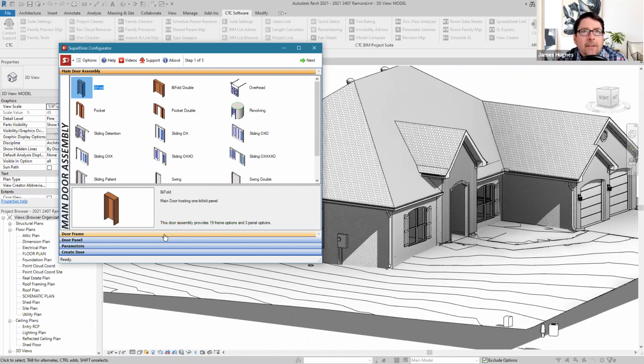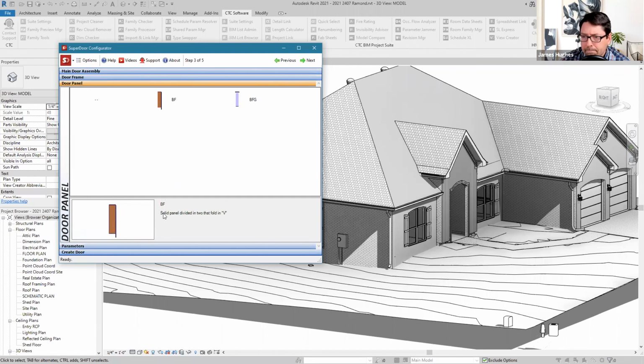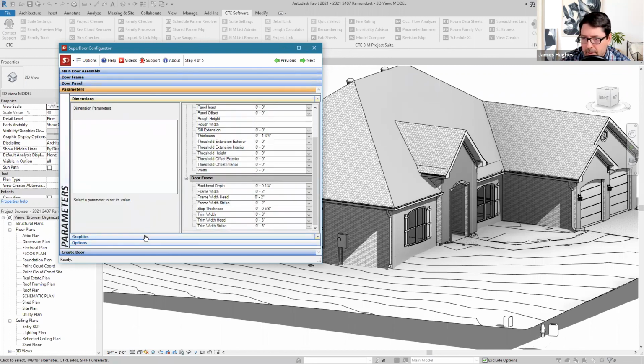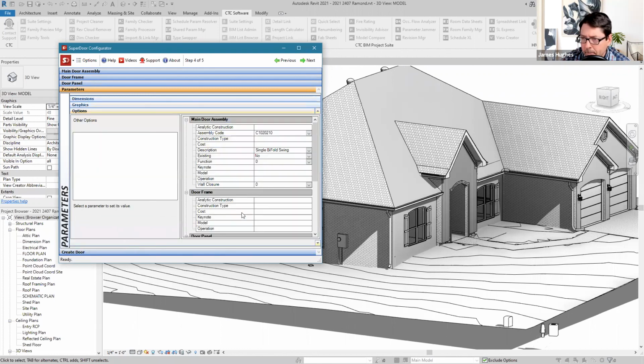Are the ADA clearances nested families? Great question. I believe that they are. I believe that it's actually doing them more specifically as symbolic lines, and is adding that symbolic line work as a nested family or as a detail component. Let me jump over here under parameters. Graphics, not graphics, it was options, wasn't it?